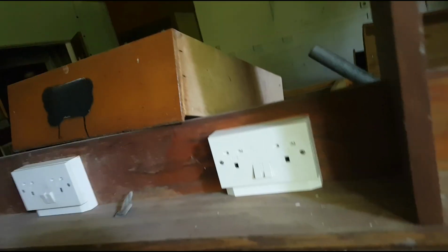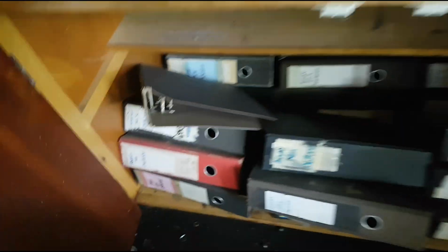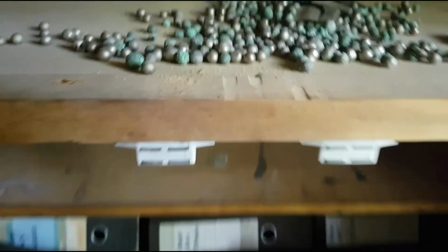Another science bit. Do you think it's like this in every room? Probably. Oh, look at all of these here. Got folders down here, everything. What the hell is all that? Oh, balls and everything in there. So yeah, I think we are done with this bit, because I think it is like this in every room. Just an empty science room, all switches and everything.